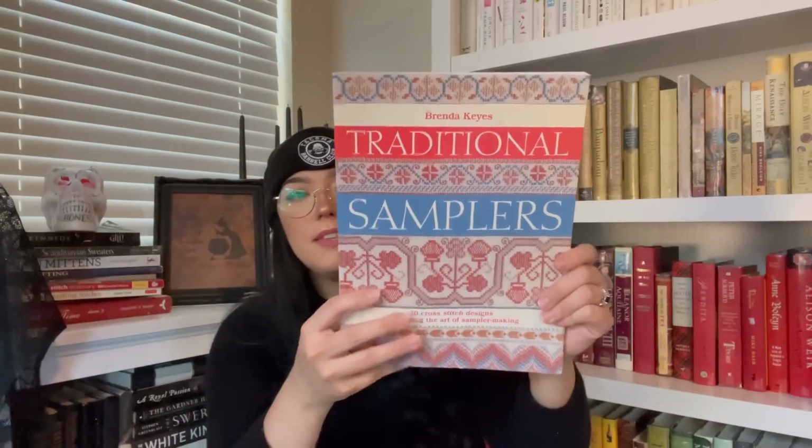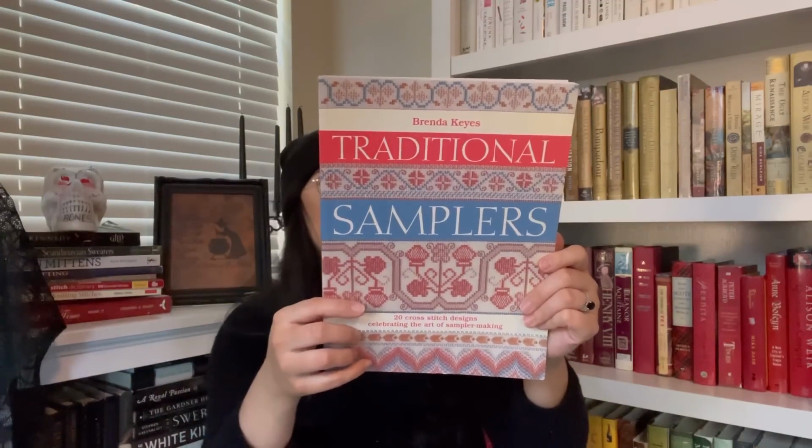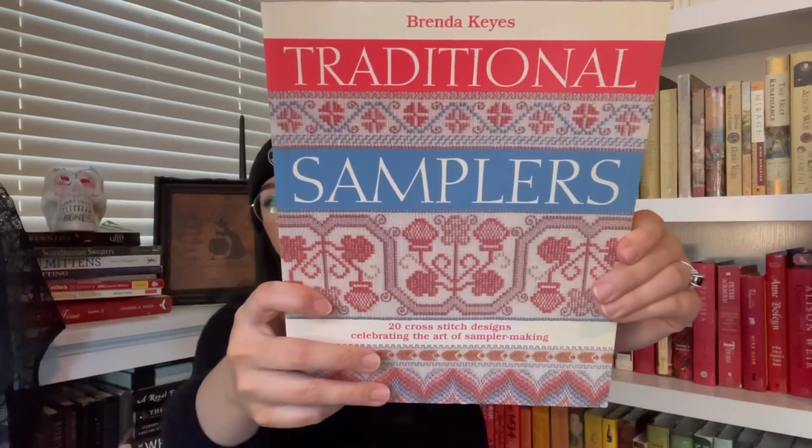And she also gave me this, which I'm super excited about. Brenda Keyes' Traditional Samplers, 20 cross-stitching designs celebrating the art of sampler making. I think this must have been published in the 90s. It had to have been the 90s, yeah. I'd say like the late 90s.